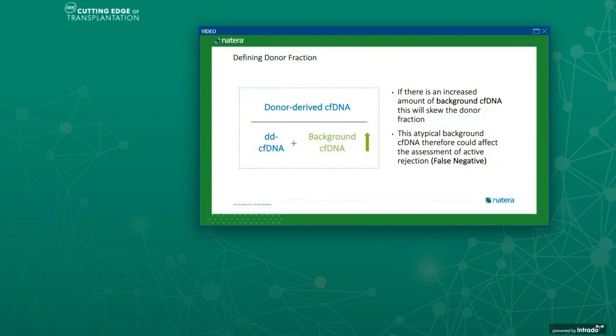The results of the tests are given as a percentage between the cell-free DNA, also known as background DNA, and the donor-derived DNA. So depending on how much background DNA, or cell-free DNA as I'm going to call it, there is, it can skew the percentage result that will be given. As we all know, if the cell-free DNA result, in this case Natera Prospera's, is more than 1%, the test is considered positive. That means there is an injury happening to the allograft, and we have to find out the reason for that injury, whether it is rejection, a viral infection, or just a bacterial infection like UTI.